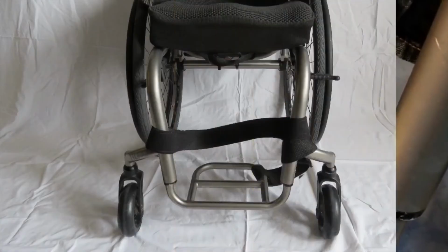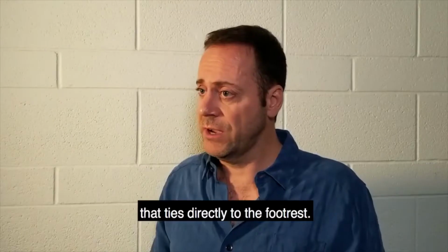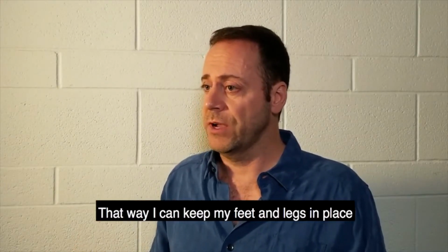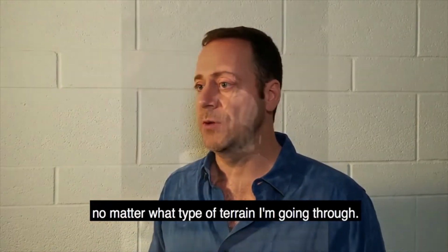So I chose to have a custom foot loop style footrest that allowed me to have a foot strap that ties directly to the footrest. That way I can keep my feet and legs in place no matter what type of terrain I'm going on.